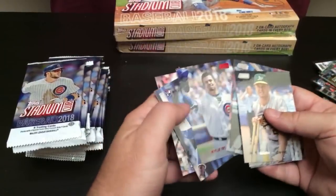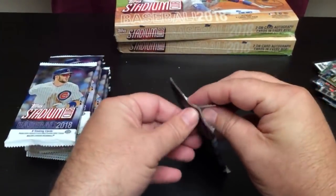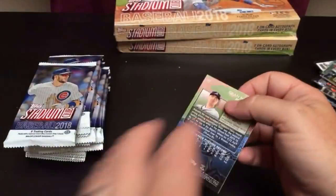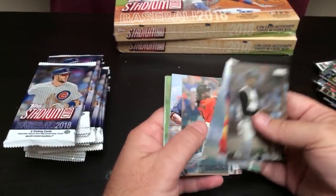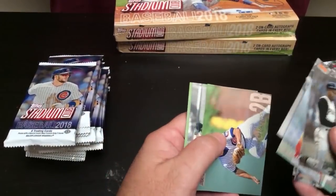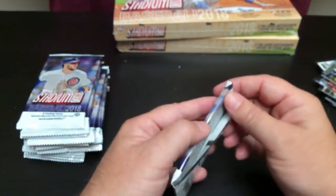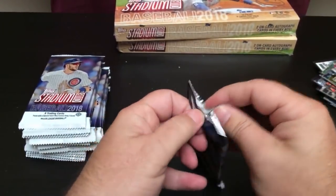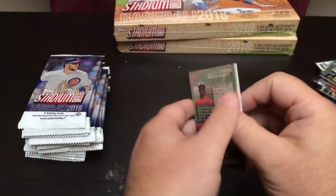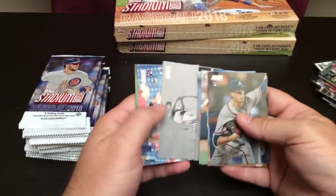Duvall, Schwarber. Nope, nothing. Mookie Betts, Sepia? Pretty cool. Mookie Betts might be the best player in the game right now. Spread the wealth. I'll see what I can do, AJ. That's very unselfish of you. I'll see what I can do. Kyle Farmer, George Brett, Carpenter. Nope, Trout insert.